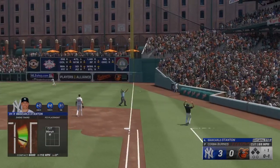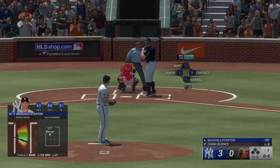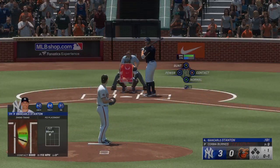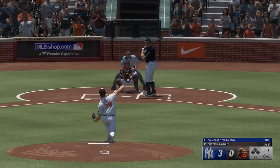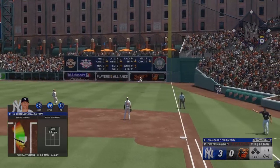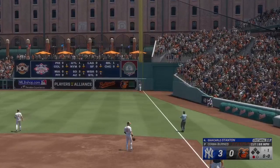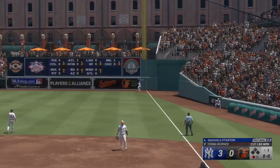Ground ball right side, and that's just foul. Can be tough to bounce back after a big home run, but nobody on, nobody out. You just have to treat it as a fresh inning. And that one hammered. Santander moving back for it. Makes the catch up against the wall.